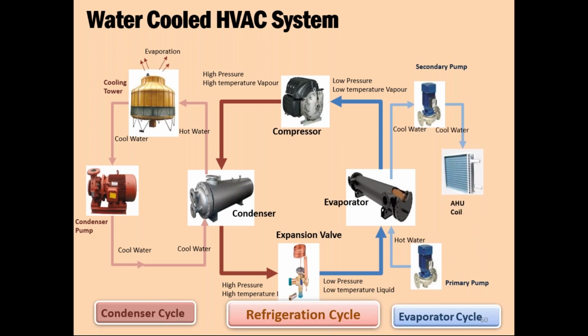Then from that secondary pump, that water goes to various AHU coils, and that coil will supply cool air at about 14 or 15 degrees centigrade, which I saw just one slide before lunch, to the user area, and then that hot water at 12 degrees will come back to the evaporator.